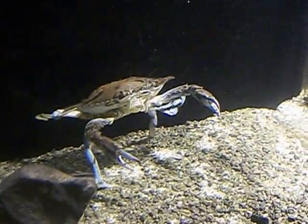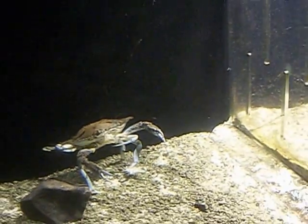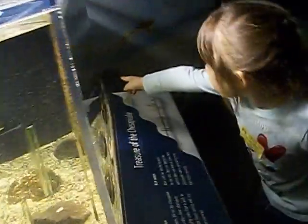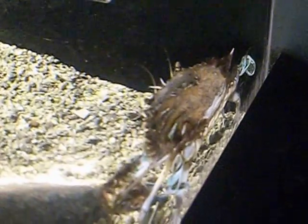Over here. Oh wow. This is a big crab. Check out that crab. Wow, let's go over here. Come over here. I'm looking. Ooh, is that another one, Katie? Let's see. Wow. Let's make sure we get a good picture of him.